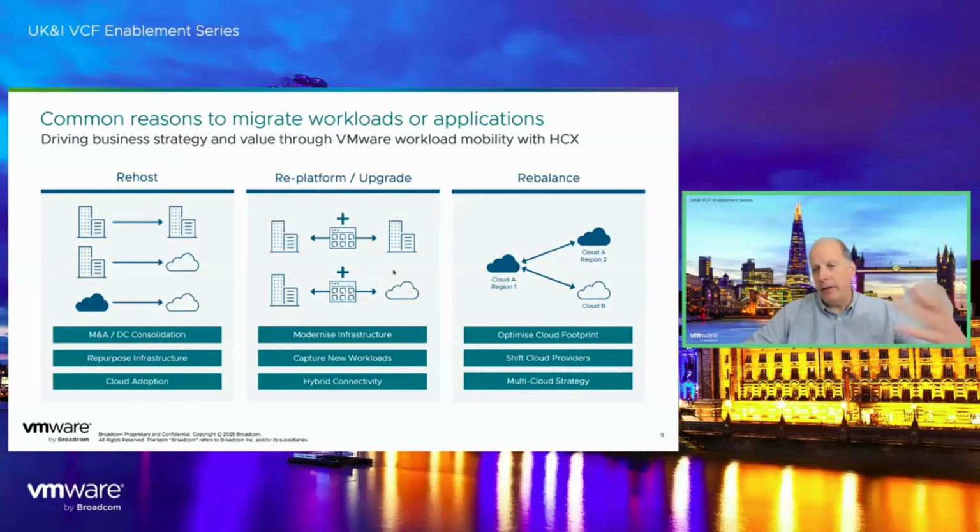and you want to migrate or move off of KVM or Hyper-V, you've got your VCF licenses, and you want to ensure that you're using the maximum amount of your licenses, HCX provides that capability.